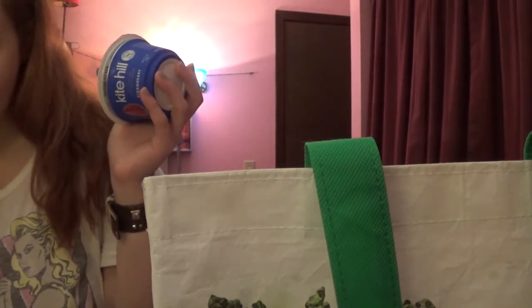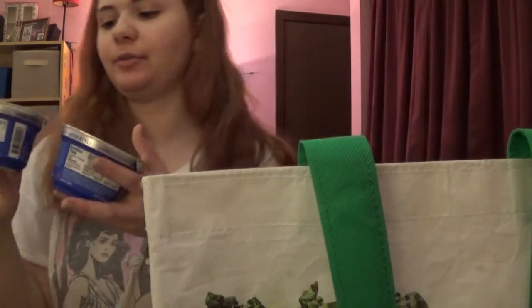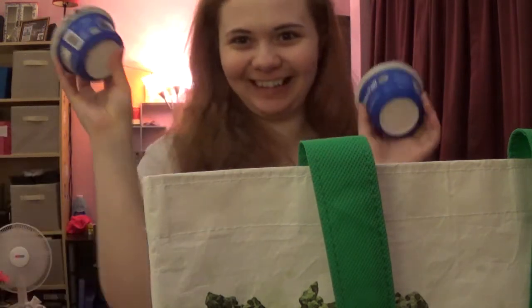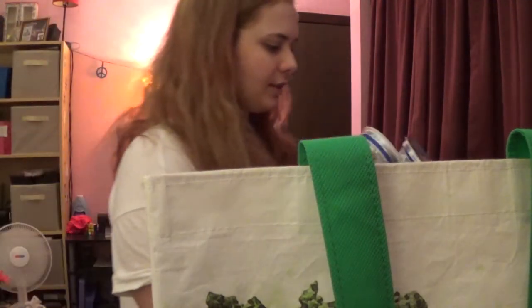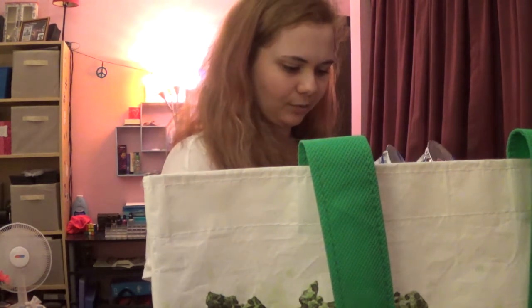So, next. Okay. Kite Hill Yogurt. It was on sale for $1.50 each, and then I had 2 different coupons for $1 off Kite Hill Yogurts. So, long story short, I got these for 50 cents each. And these are dairy-free. They are almond milk yogurt. One of them's strawberry, one of them's blueberry. I wanted to try both flavors. I did not check if they had dyes. I noticed that most vegan products don't have dyes in them. Yeah, no artificial coloring.